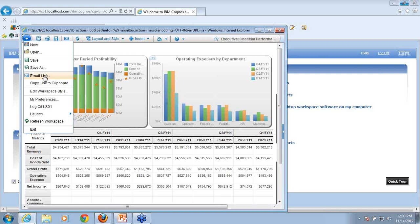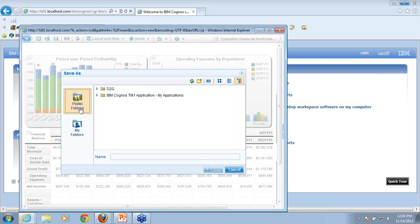So another way to do it is to actually email a link to someone so that they can open that as well. You can create a dashboard and you can save it. If we go via Save As, you'll notice that I can save this in my public folders or my folders. If I create it and it's just mine, then it's only there for my consumption. If I put it in a public folder, then we can open it up to others as well. So hopefully that answered your question about sharing.